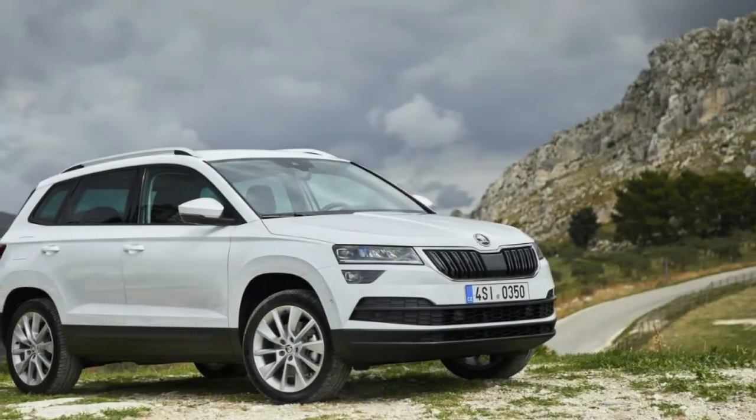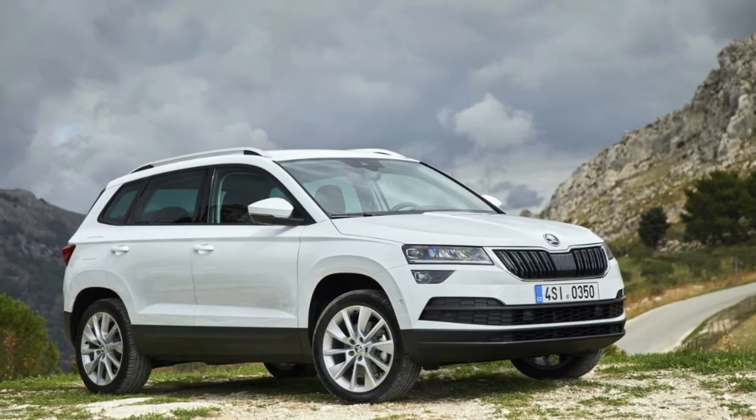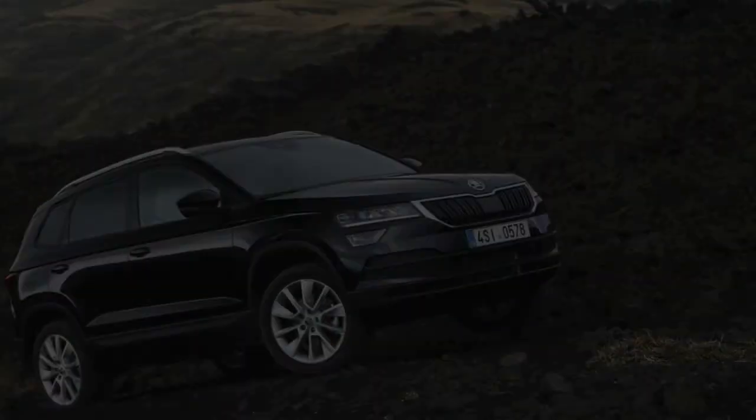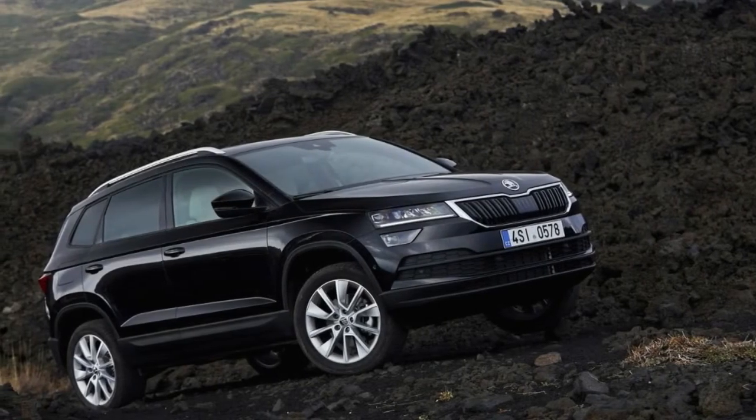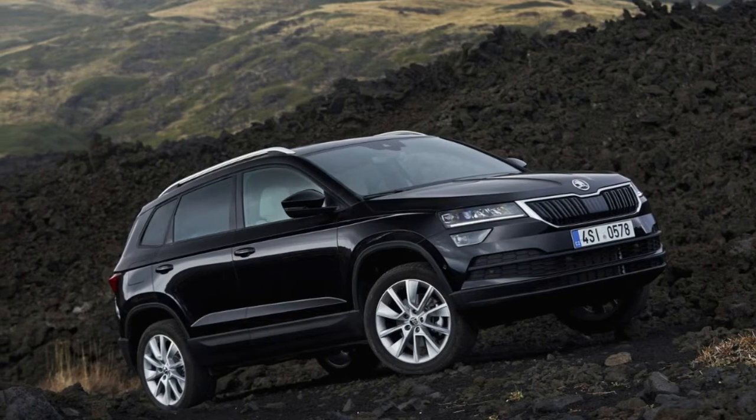As an affordable midsize SUV, the Karoq isn't going to drown you in a sea of leather and Alcantara. If that's what you're after, you should be looking at another model. It does have a leather-lined steering wheel and gear selector, but it has cloth seats, which shouldn't be an issue if your expectations line up with reality.